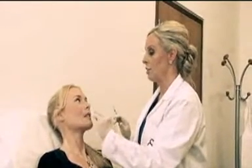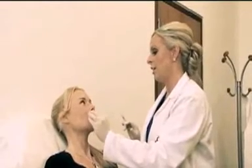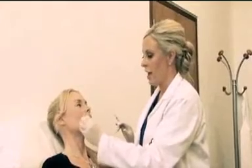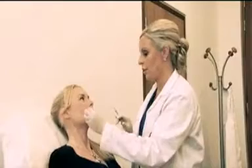The trick is obviously to go to an experienced injector, and the thing is to go in quick, and then you inject while taking the needle out as you're injecting. So, tricks of the trade. And again, you're not going to have any bruising, minimal swelling, which will go down very quickly as well. Is that okay, Libby? Yes.